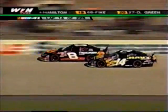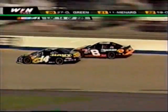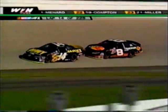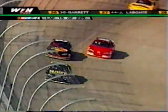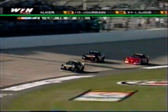I just noticed Sterling Marlin in the 40 car. We saw him right there on the access road coming on to pit road. Now, he had a flat tire a while ago, but he's back on pit road now, and he's already 2 laps down. David Stremme in the 14 just went by Martin Truex Jr. and Bobby Hamilton Sr. in the red 95. He wants to go by him as well.